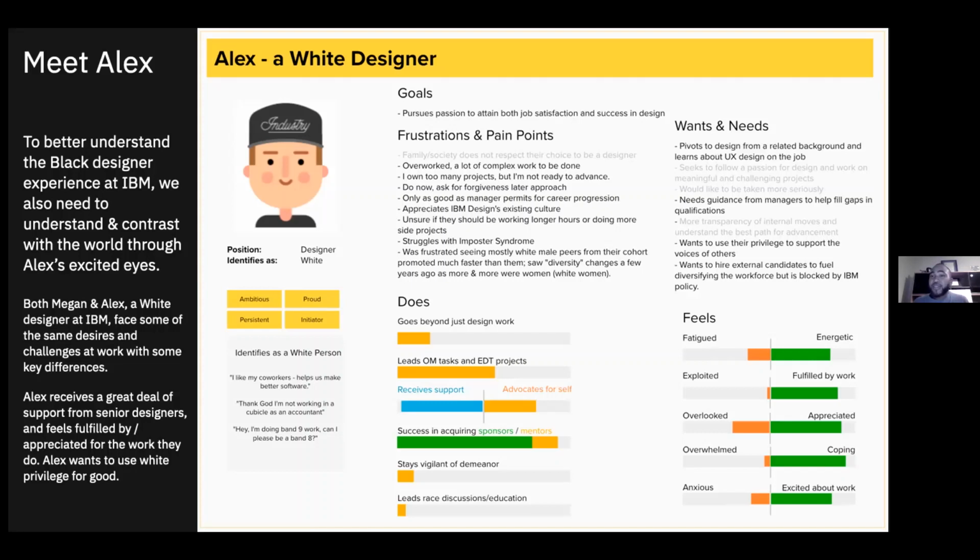If we go to the bottom, remember, we're charged with looking at the things in the context of the climate of the happenings of George Floyd and the racially charged climate that we live in today, right? Alex does not stay vigilant of their demeanor, and Alex doesn't lead race discussions and education. That's loaded on Megan. So already you can see that there are differences and impacts that would affect the everyday life and work of Megan compared to Alex.